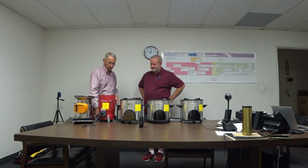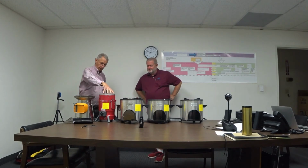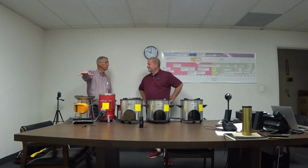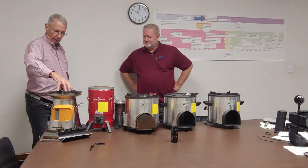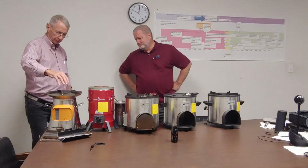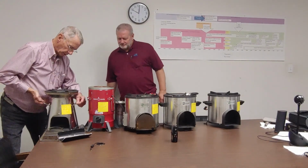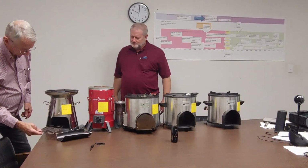And of course, the solar component would be, you can use the solar energy to drive the fan, and it's going to be completely off grid, which in East Africa is primarily what you're dealing with. This is a BioLite design, which gets into the more conventional front-loading system.